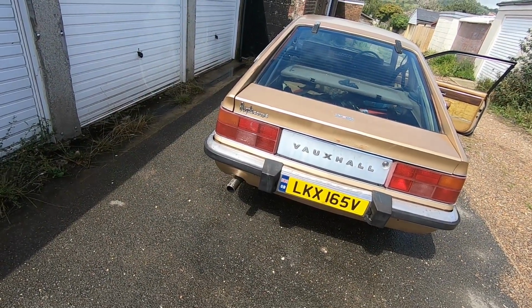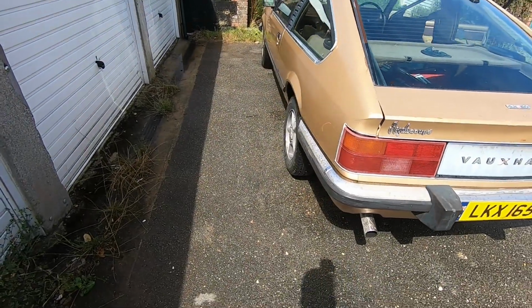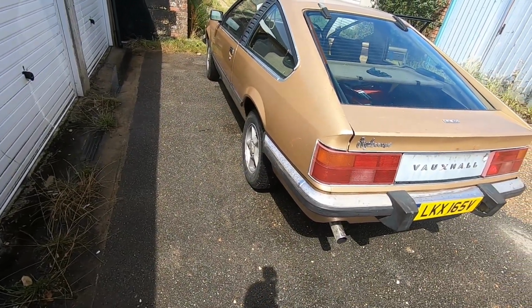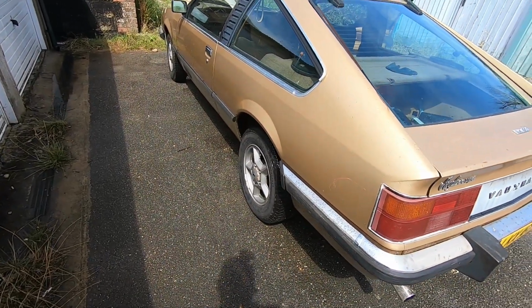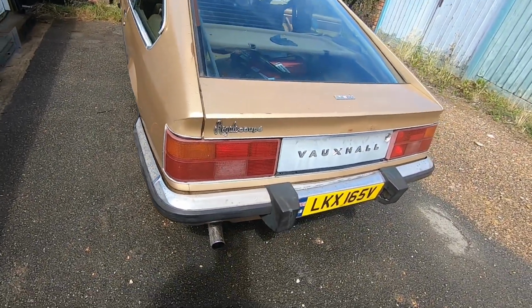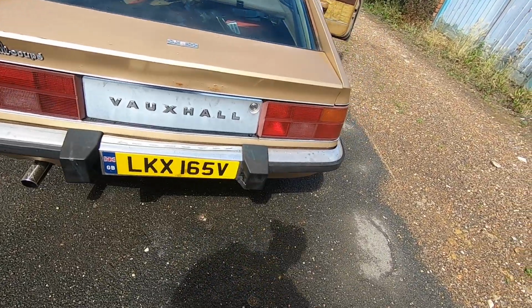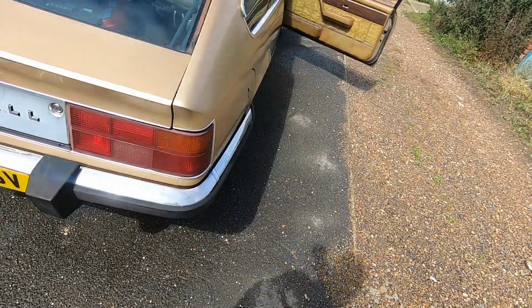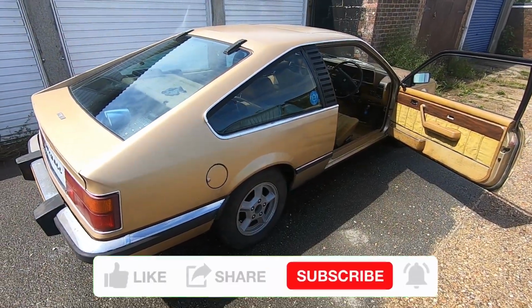So, all the exhaust is back on, it's all sealed up. We've just been for a run. It's driving a lot nicer. It's not hesitating now. When it drives away, it still sounds like it might be missing a little bit, but power's there, box is changing nicely. Yeah, I'm very happy with that.